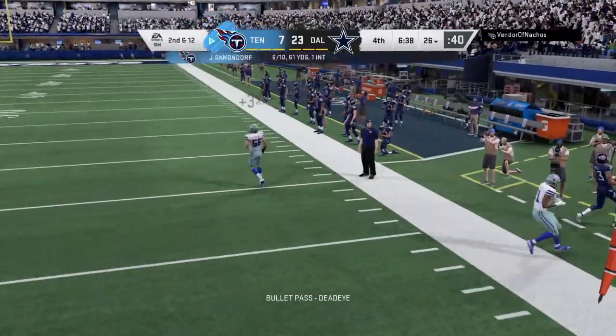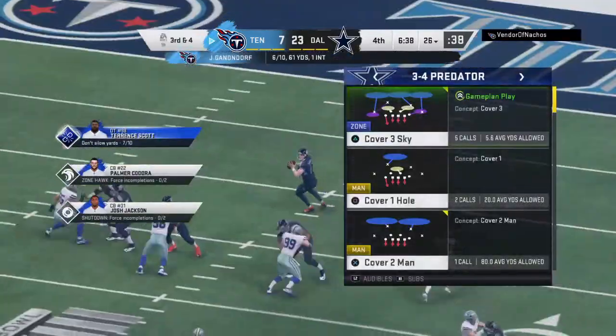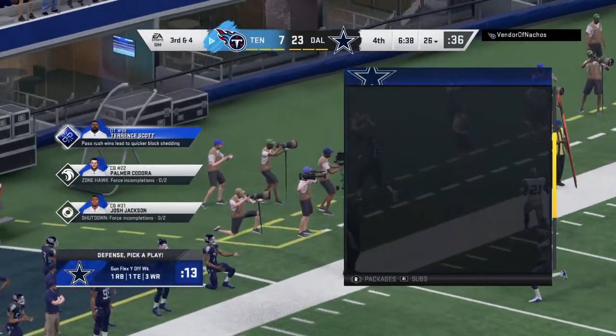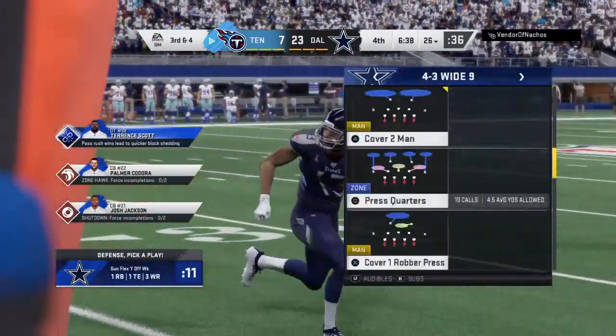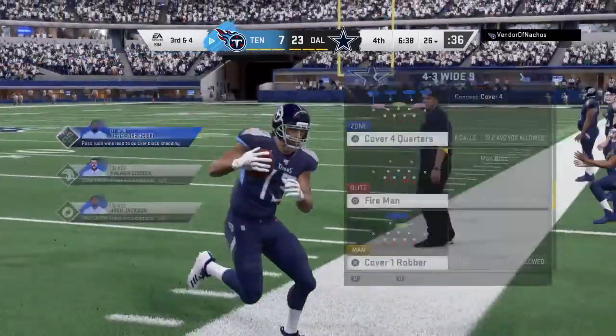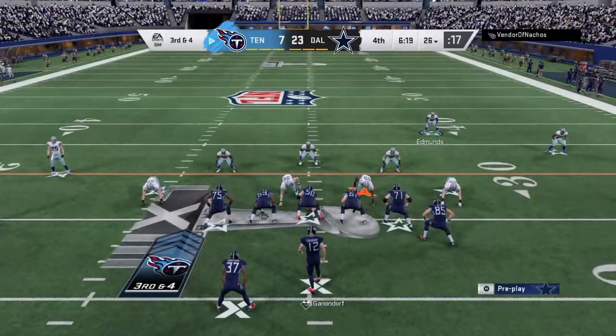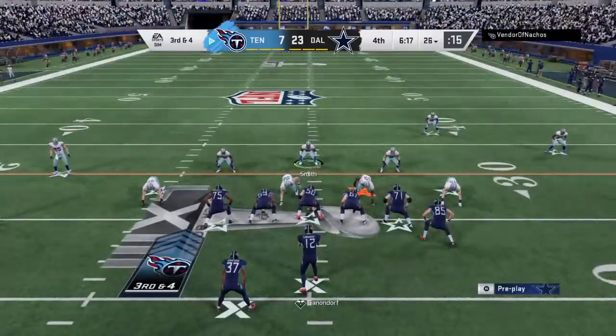It's complete to Drake. And he'll get this up past the 25 before he's out of bounds. The reception good for 7. It's 3rd down. The Titans on 3rd down, 2 for 5 to this point. This is 3rd and 4.